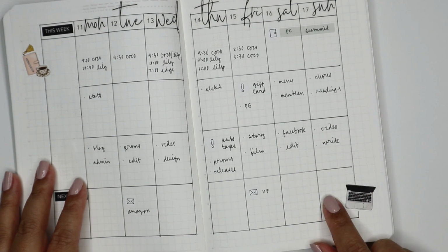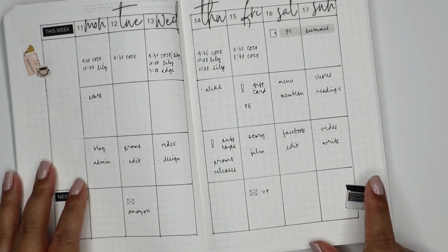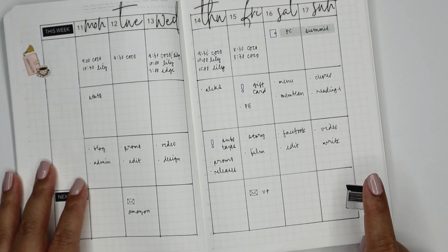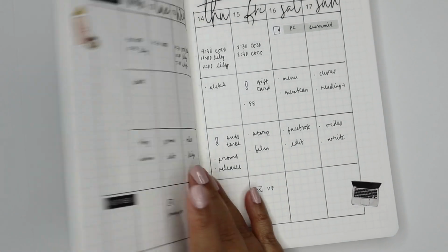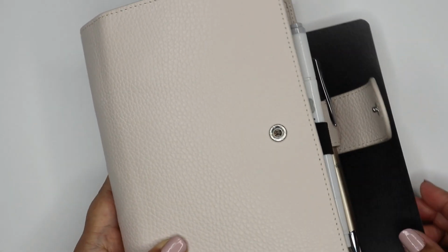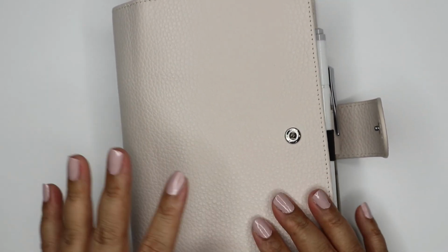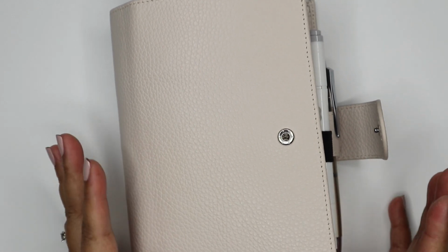I was playing around with the idea of using a pocket planner as a wallet in my bag, and I did try that out for a couple weeks and it was just useless to me. I need my main planner. This is my baby. This is my everyday carry, my everyday planner, my main ride or die, and I'm a one planner type girl.